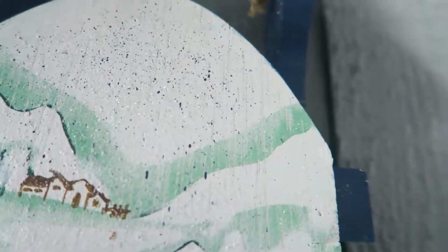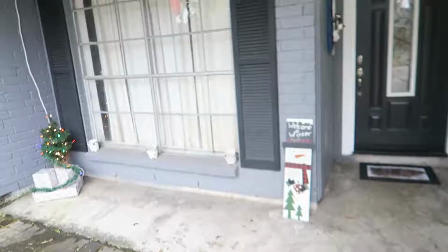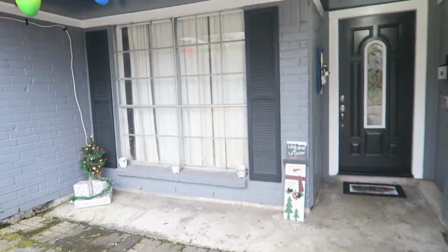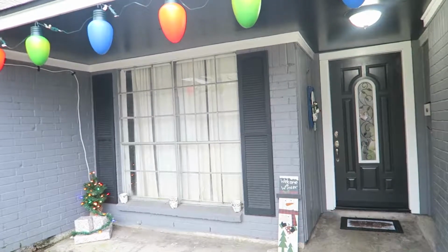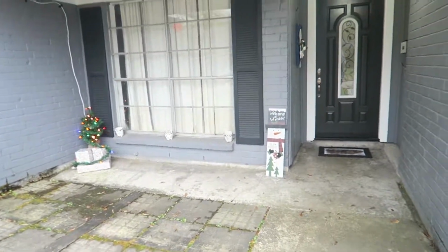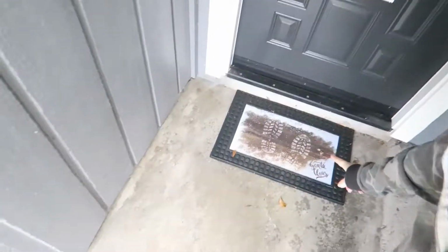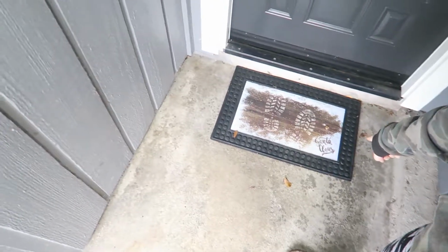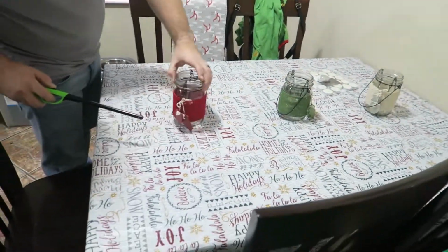Oh, this thing's kind of heavy. This little guy back up here. I think it looks a little better with the snowman. Kind of helps fill it out. I told Josh we should have got that moose from the dollar store. Even though he was $25, I think he would have looked so cute up here. And our rug too. I don't know if I ever actually showed it out here. Our little Santa boot prints on our rug.